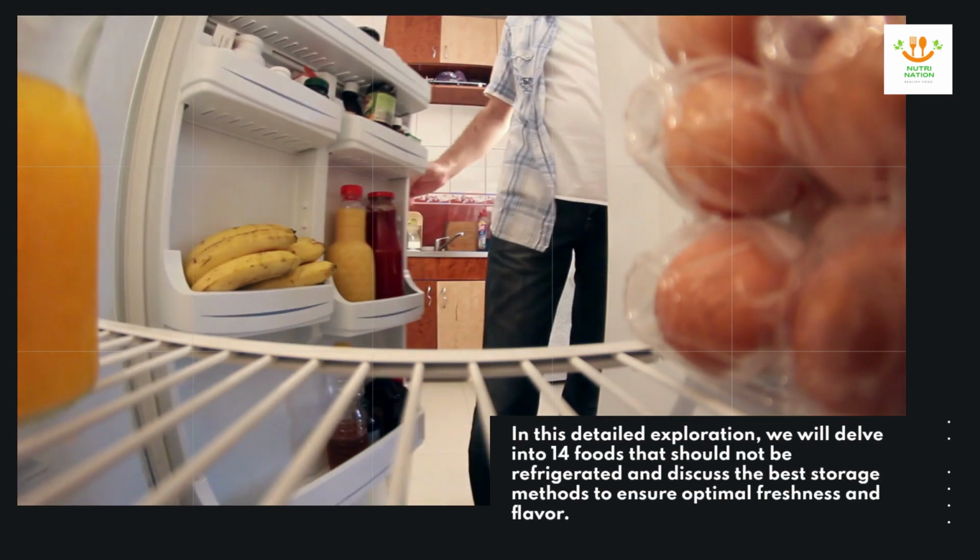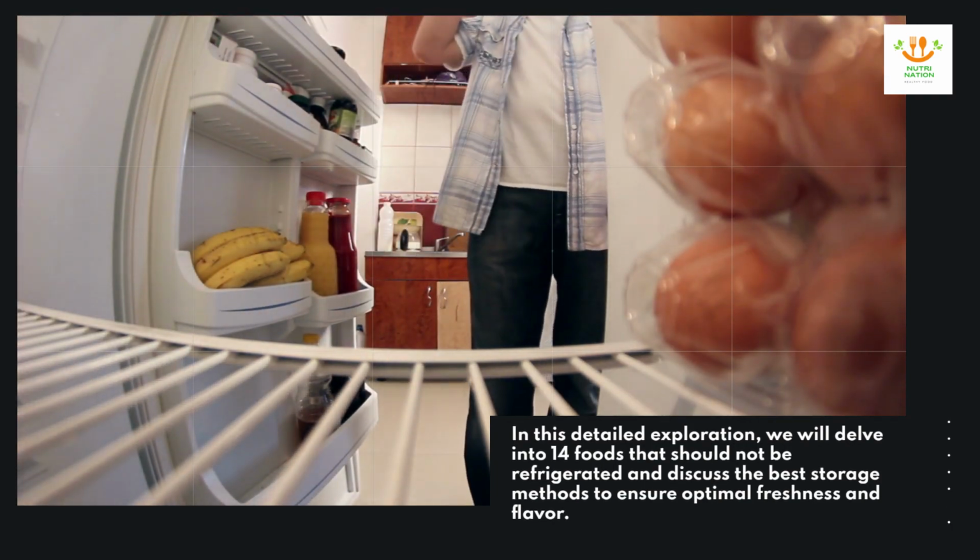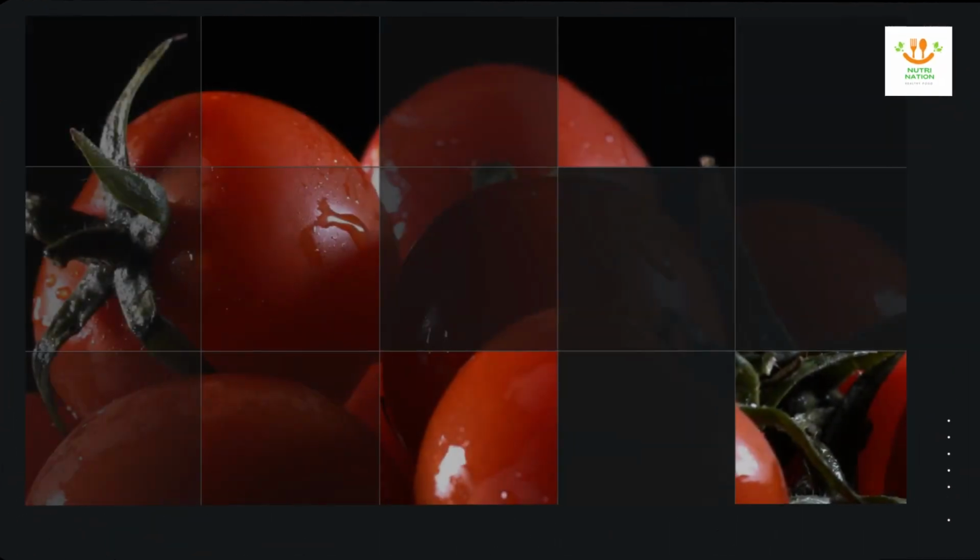In this detailed exploration, we will delve into 14 foods that should not be refrigerated and discuss the best storage methods to ensure optimal freshness and flavor.